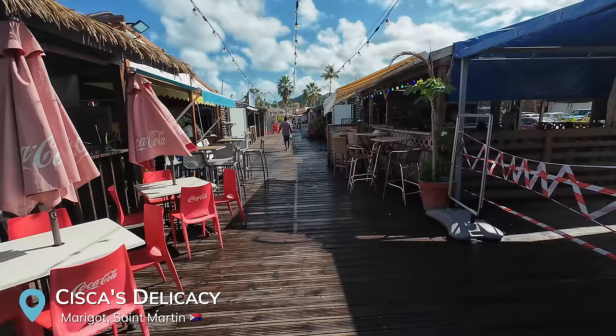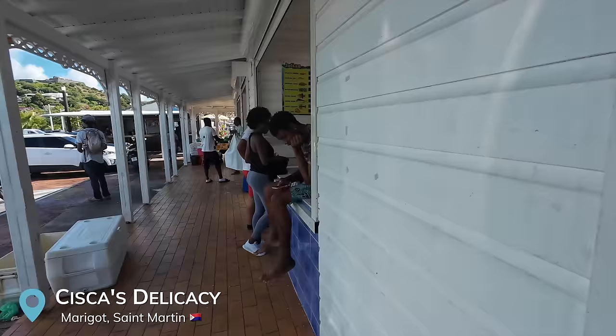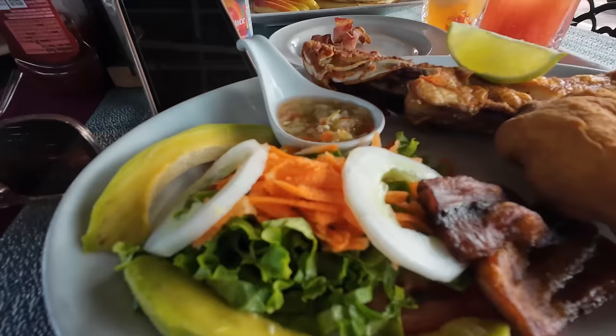Just ate at Siska's Delicacy. It's right here in the same market with all the local vendors. It's a Saturday morning and there's a lot of local vendors here. They're selling fish, they're selling spices, they're selling a bunch of different things here. But Siska's Delicacy was great. I actually got the local butterfish and Johnny cake, which is like a fried dumpling, and the salad.